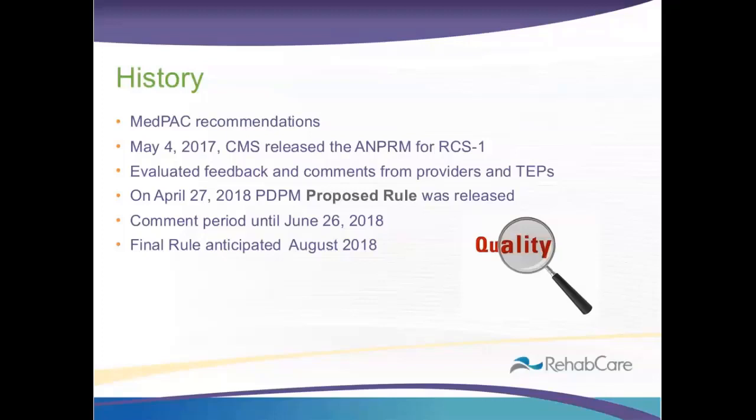And so about February of this year, there was an open door forum where John Kane, a CMS member, said, people keep asking me when RCS1 is coming out, and we don't have an answer for that, essentially. So we all breathed a sigh of relief, thinking that no payment reform was coming anytime soon. And then on April 27th, they surprised us with a revamped version of RCS1 and called it PDPM.